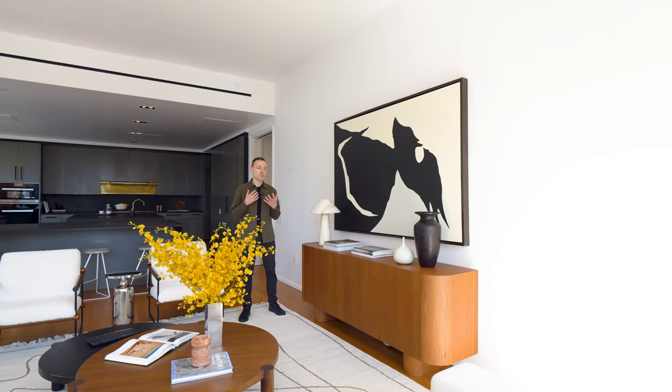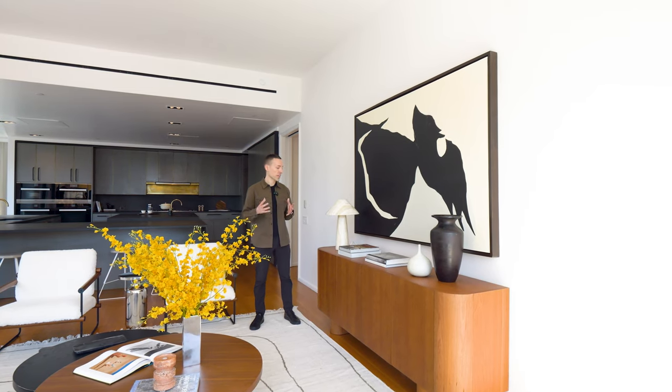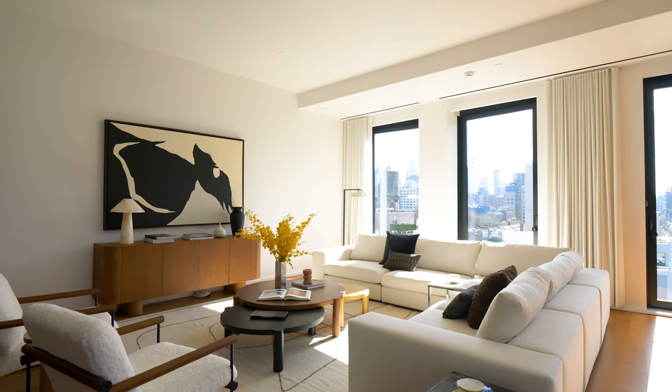The architecture is really defined by these stark geometric forms, which we counterbalanced using rounded edge furniture like this cabinet and the cocktail tables.